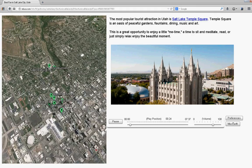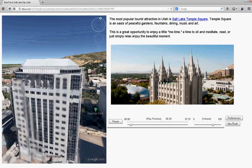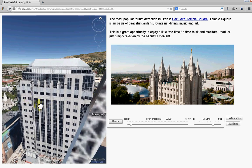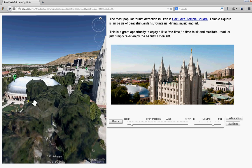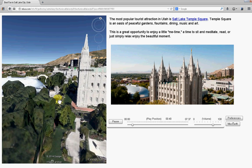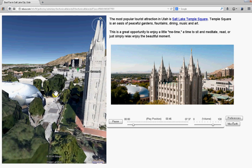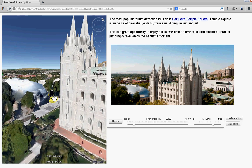The most popular tourist attraction in Utah is Salt Lake Temple Square. Temple Square is an oasis of peaceful gardens, fountains, dining, music, and art. This is a great time to slow down. Don't go there when you're rushed. Just enjoy a little me time, a time to sit and meditate, read, or just simply relax and enjoy the moment.